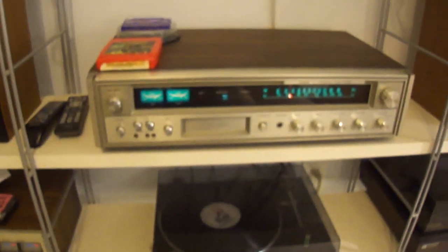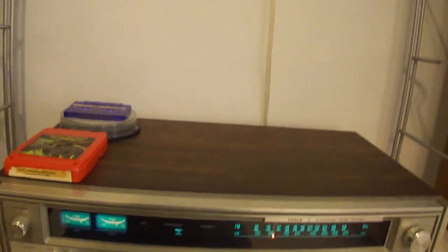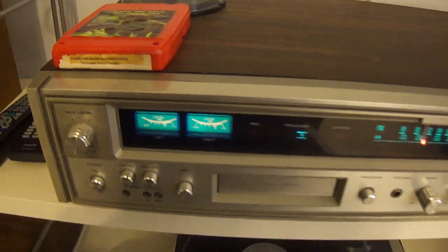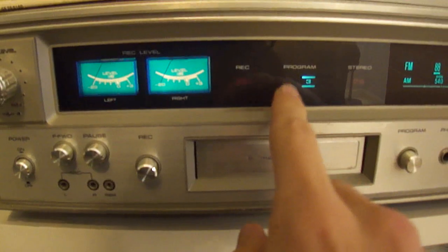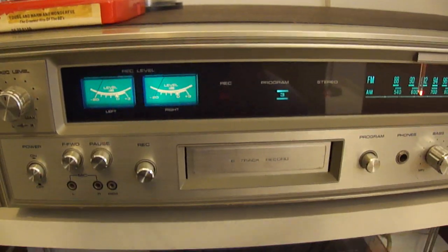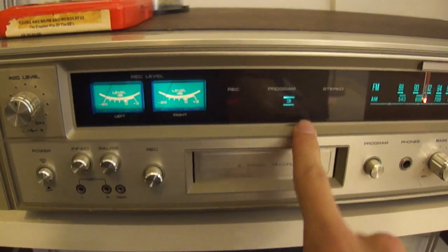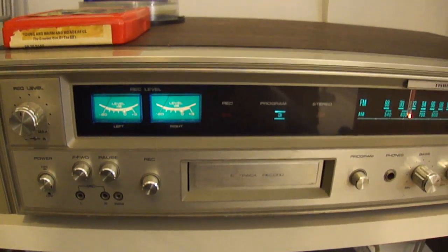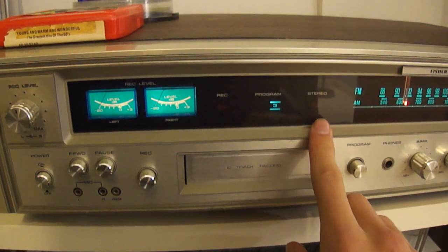And it has an FM multiplex receiver, which is just an older FM stereo. Whoa, not in the picture anymore. And all of the program lights except for one work, which are easily replaceable. I replaced the number 4 light with parts I got at Radio Shack. They're like 99 cents. I also need to replace the stereo indicator, because that's no good anymore.